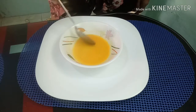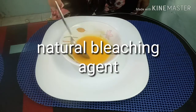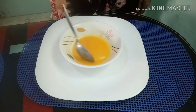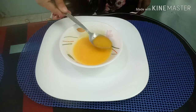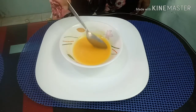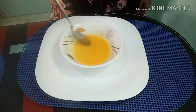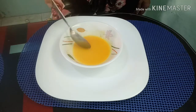Ang calamansi naman, well, it's a natural bleaching agent. Kaya hindi siya harsh sa ating mukha. It's also rich in vitamin C, which nourishes our skin within. So, sabi ko nga, this is a natural bleaching. So, ano ang tinatanggal niya? Yung mga blemishes, lalo na ang pimple marks sa ating mukha.